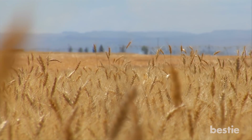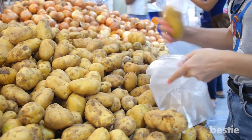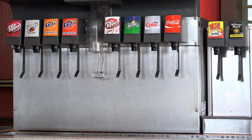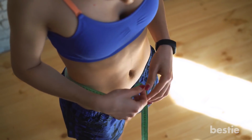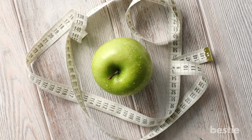Foods to avoid in a carb-restricted diet are things such as grains, potatoes, and junk food that's high in sugar, including soft drinks. Your recommended daily amount of carbs on a diet like this can vary depending on your weight loss goals. How much weight do you want to lose, and how fast do you want to lose it?